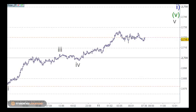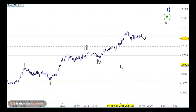Okay, just on the tick chart here. So we were looking at wave 1 up here, wave 2 here. It's possible that wave 3 is sitting here as well. Let me just investigate that further. 1 and 2 here. 1, 2, 3, 4, 5. 3rd, 4th, and 5th here. 1, 2, 1, 2, 3, 4, 5 to here.